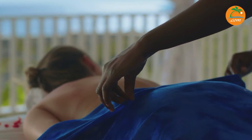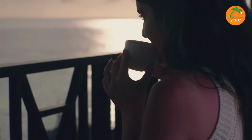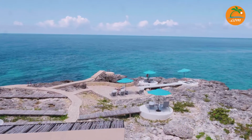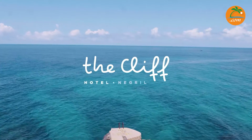They end up extending their stay. They end up coming back real quickly. On this property, I think people feel taken care of. It's about feeling like you're part of something more than just a vacation. People appreciate that.